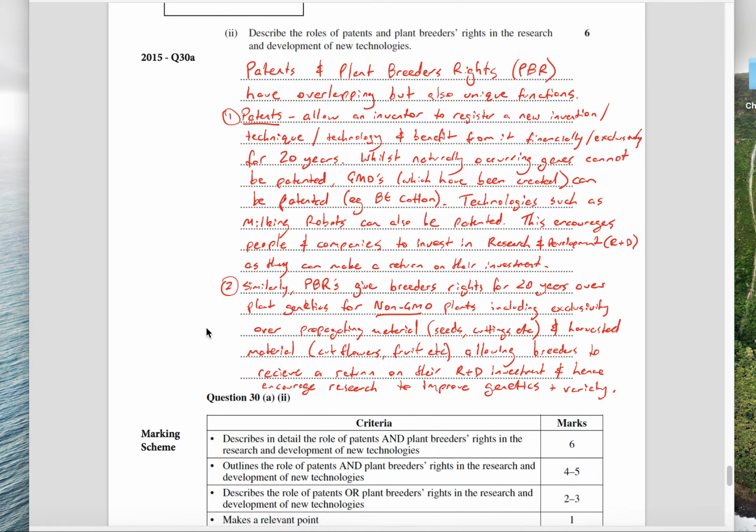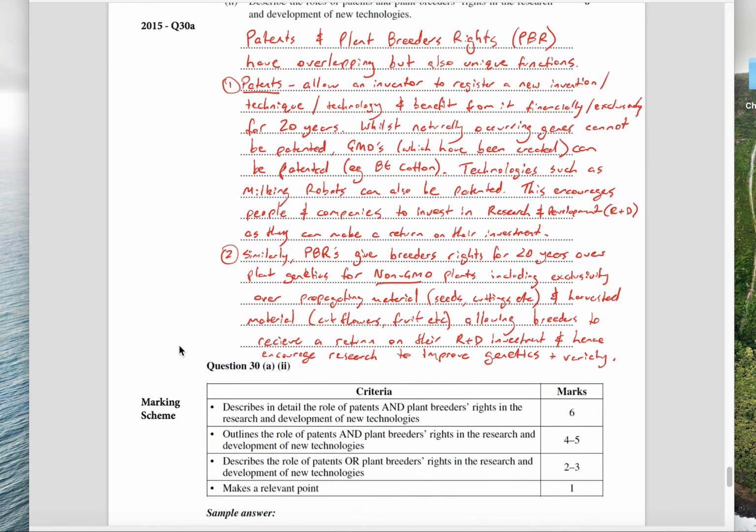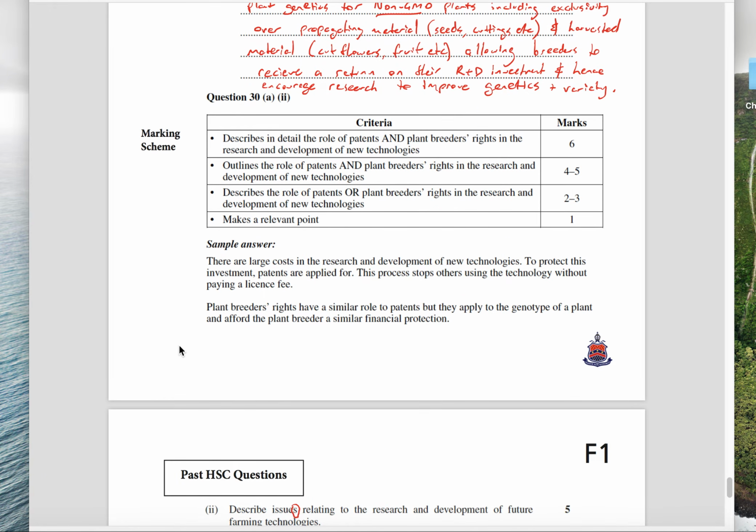And number two, similarly, plant breeders' rights give breeders rights for 20 years over plant genetics for non-GMO plants, including exclusivity over propagating material, seeds and cuttings, and harvested material, cut flowers and fruit, allowing breeders to receive a return on their research and development investment, and hence encourage research to improve genetics and variety.